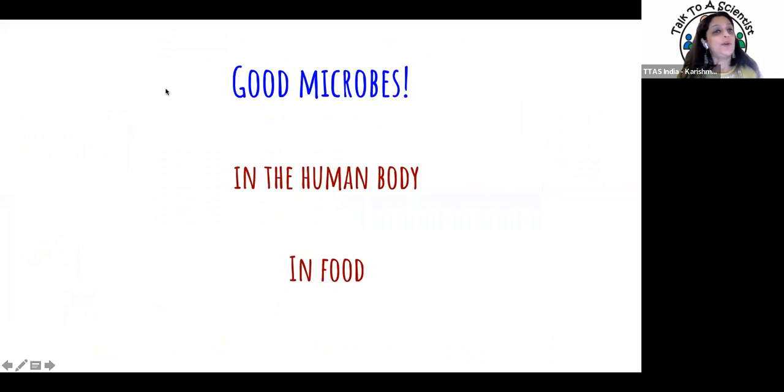We had a wonderful question from Kashika that said all microbes are bad. No. So we head right into the fact that there are many microbes that are good.